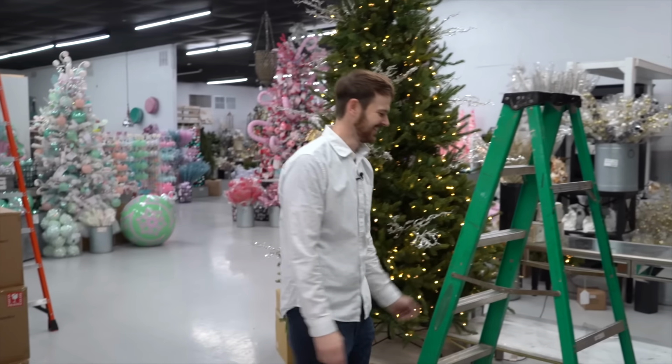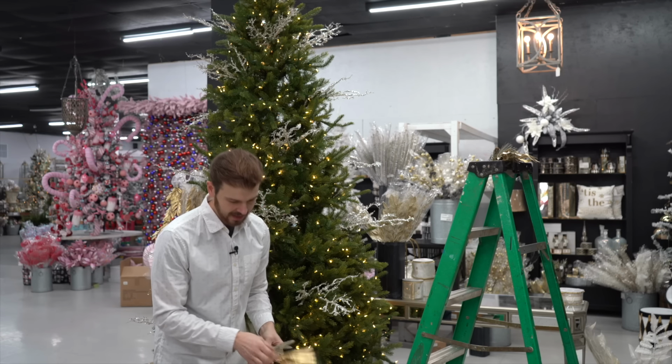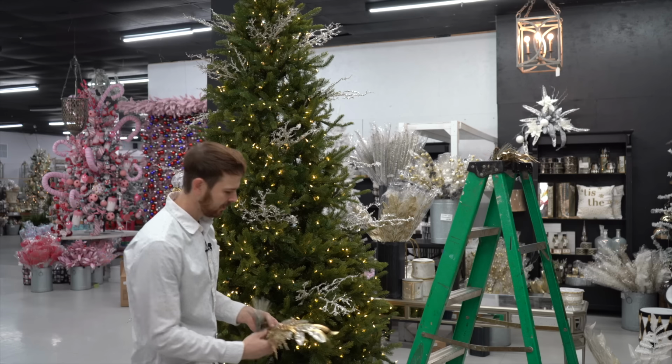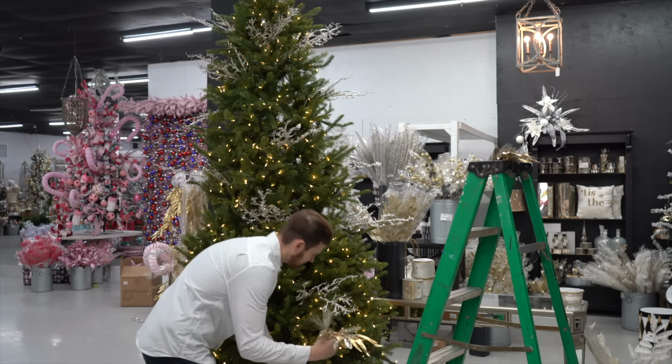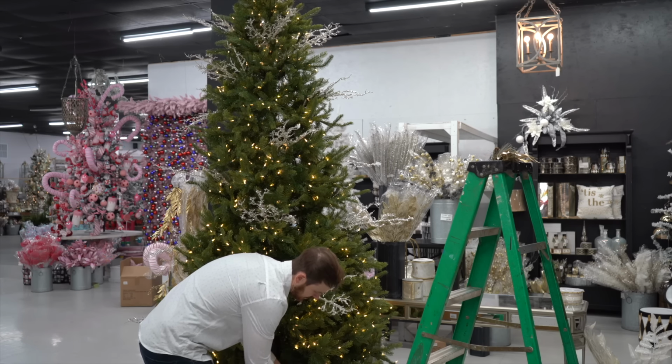Right. So now we're going to use this mixed spray that's got mixed metallic gold, platinum, champagne, and gold in it. Because those are going to be mostly the colors we're going to work with, and that's going to help mix all those colors on the tree.